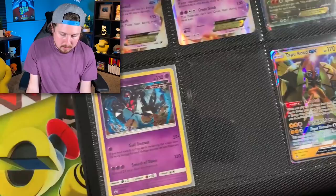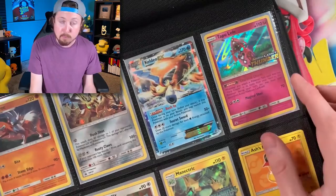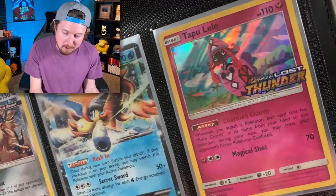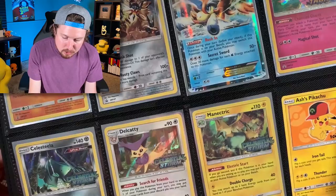Tapu Koko GX. We got Aerodactyl EX right down there. We got Gallade EX. More. There's Flygon right there. Flygon had an EX at one point. And then right down here, these are non-EXs and GXs, but they are still promos, as you can see. We got Keldeo. We got pre-release promos. There is Tapu Lele. I almost said GX from Lost Thunder. If you're a Tapu Lele fan. And then we got Celesteela, Delcatty. Those are from Celestial Storm. And a Manectric from Celestial Storm as well.